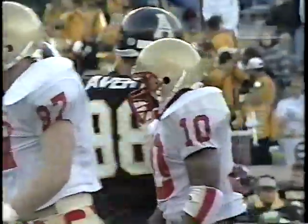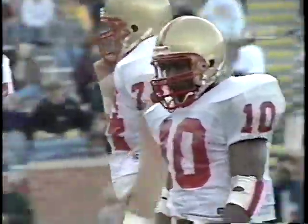And the handoff right up the middle, that's Haskins. And Haskins is back up near the original line of scrimmage. Give him the 27-yard line. It's going to be third down and nine.